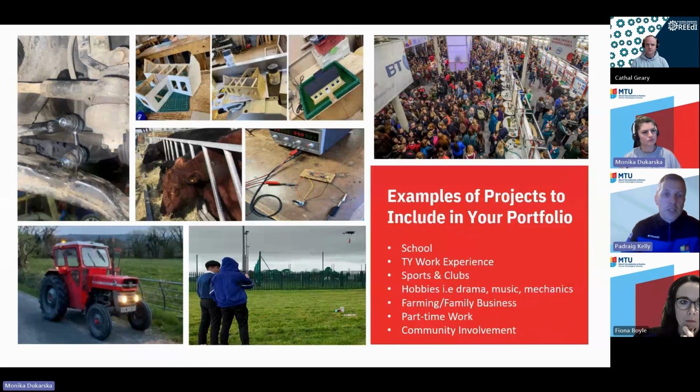Okay, so the portfolio itself, I suppose the theme of the portfolio can be anything really. It can be academic or non-academic. So on the academic side, it could be something you're doing in school, maybe a project, something like a STEM project, maybe a good lab report you possibly did, anything along those lines.